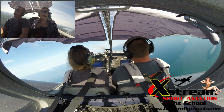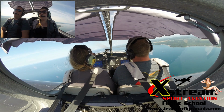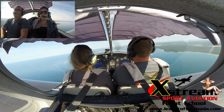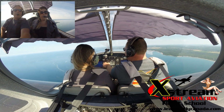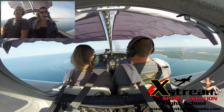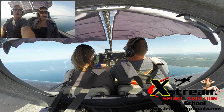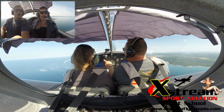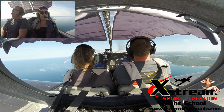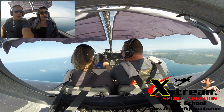So those are the two motions there that are very sort of simple to show you. The next one will be how to climb a plane. So if we want to go up in the sky, right now we're still at 2,500 feet. You'll notice if we pull the stick back a little bit towards us, you'll see the nose will come up. And you'll notice we start climbing. That's going up now.